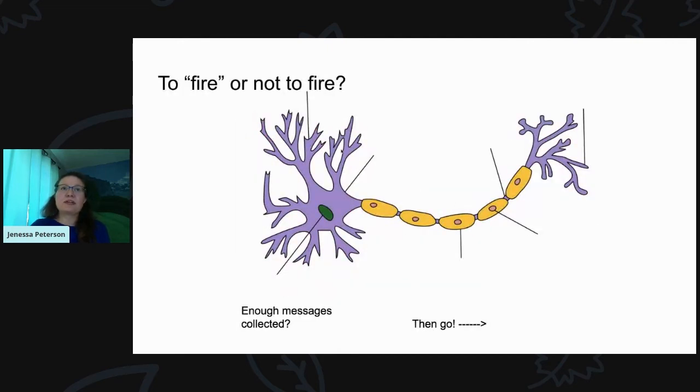And the really important thing is that it has to collect at least enough messages to fire before it will fire at all.